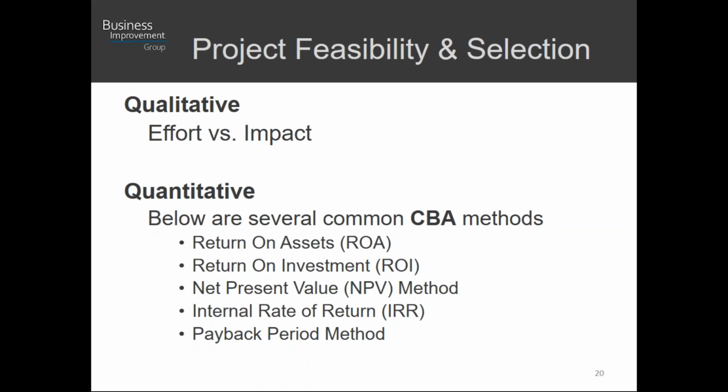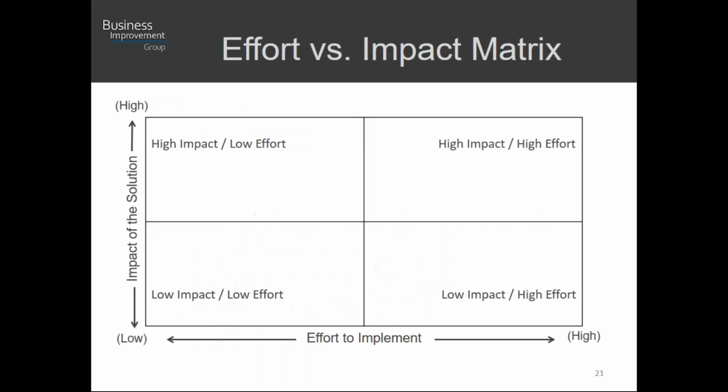And then there's a couple here that are common. Some are more common than others: return on assets, return on investment, net present value, internal rate of return, and payback period. We'll touch on each one of those.